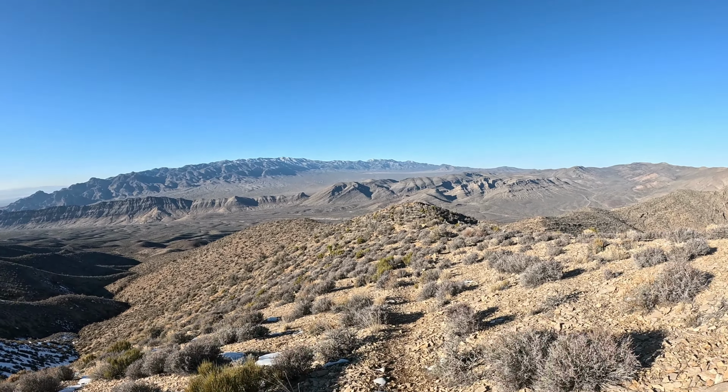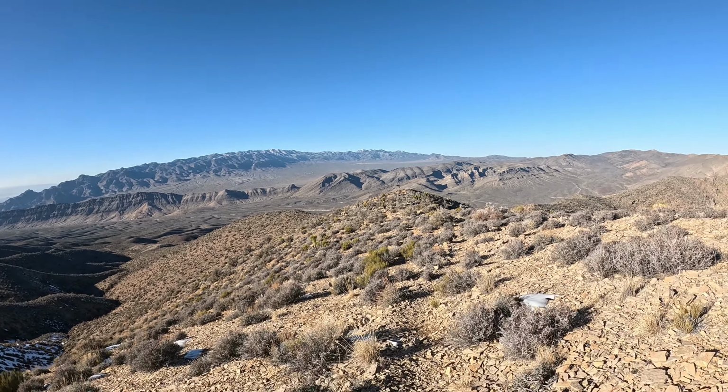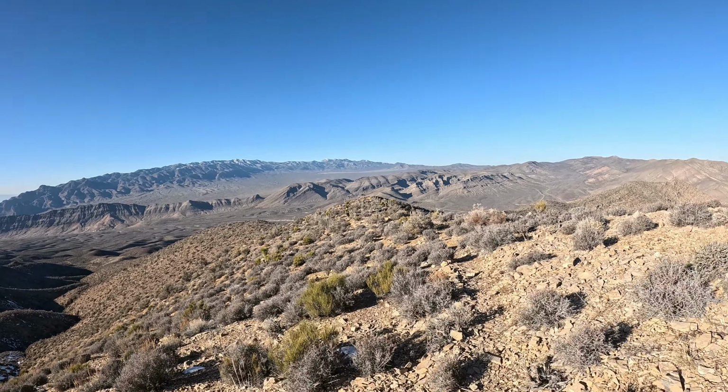Bring lots of water, just take breaks going up. It's a lot of up, a lot of up. So it does get tiring, but you're rewarded with awesome views at the end.